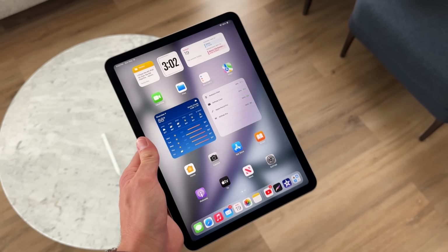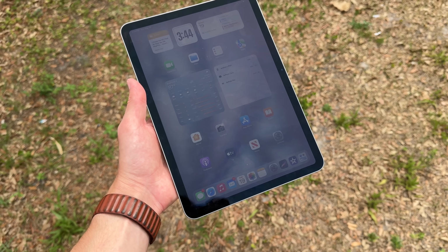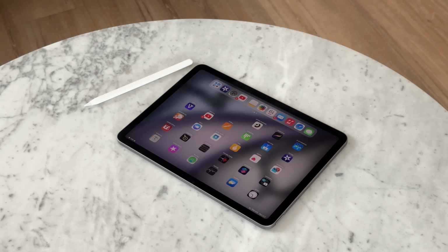So for me, even going from M1 to M2 is an upgrade. And really going back to my use case, I don't need a high refresh rate screen. Would I like it? Yes. But do I need it? No. Not to mention about the cost, which I think the Pro is just really expensive.